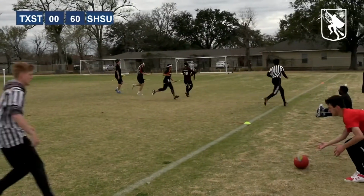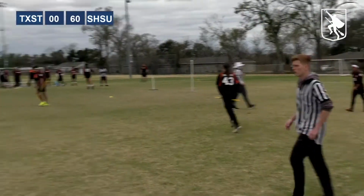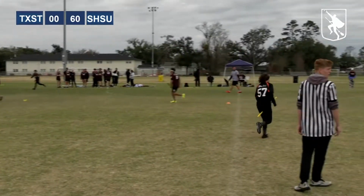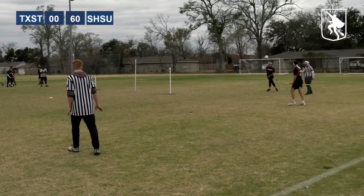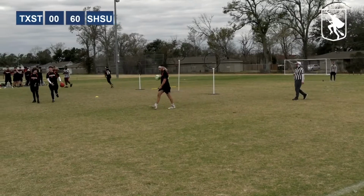High pass rolls out of bounds for Texas State. Quaffle turned over to SHSU. That was really close. A shot on the goal. That right hoop just barely turned. I couldn't believe it didn't go in. It was another excellent opportunity for Texas State, and Sam Houston coming out of nowhere to play excellent defense.